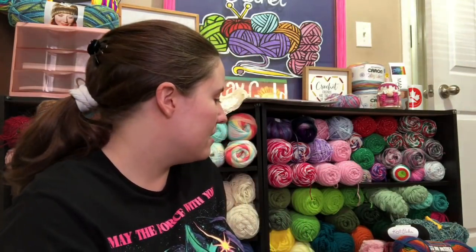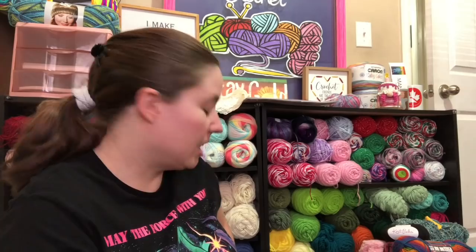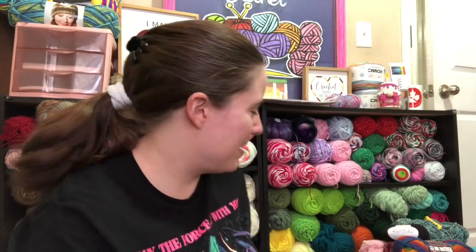Oh, that looked cool. Okay, there's so much yarn. It's going to take a few minutes, so be prepared to sit there for a few minutes. I'll just start with the top.